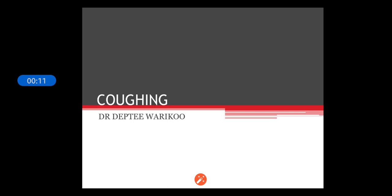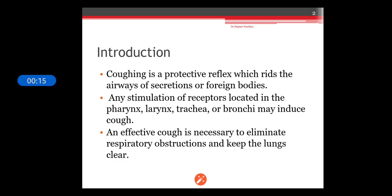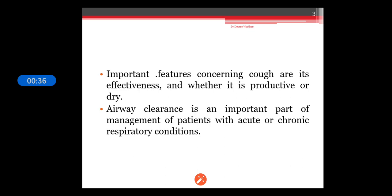Continuing with our chest clearance, today's topic is coughing. Coughing is a protective reflex which rids the airways of secretions or foreign bodies. Any stimulation of receptors located in the pharynx, larynx, trachea, or the bronchi may induce cough. An effective cough is necessary to eliminate the obstructions and keep the lungs clear.